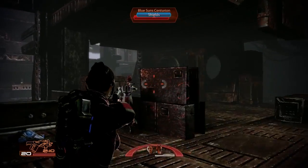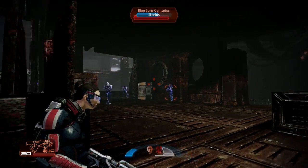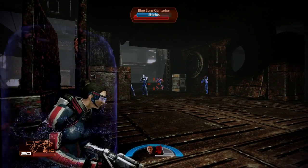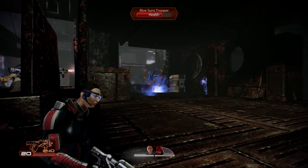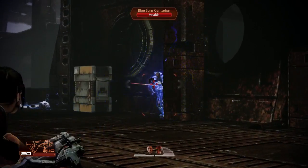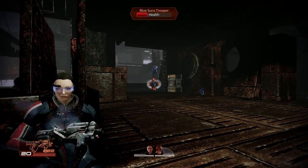Holy crap! Danger! Danger! Danger! I'll get there. No! Don't go there. Use your attack on him. Use your attack. There we go. She was oddly non-responsive for a while there. He seemed a little stuck, so I took care of him.